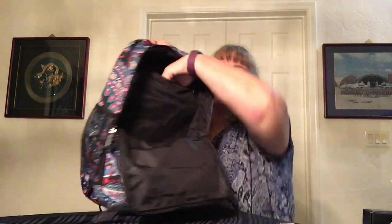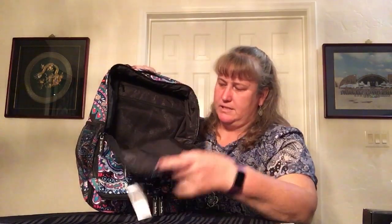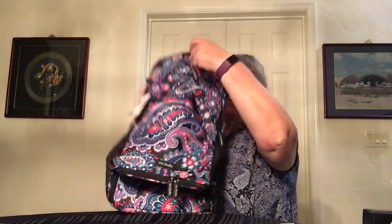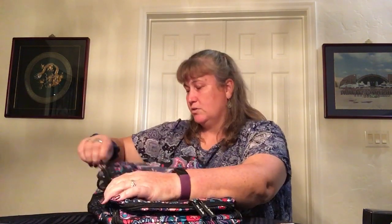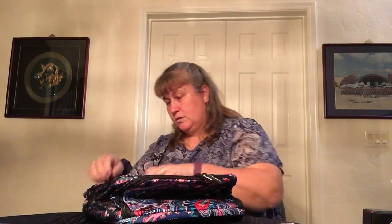It does also, I missed one. It has a zipper pocket on top. And that only goes to about right here. It's only that deep. Okay, so you have a zipper and a mesh, and that's it. So, I don't know. I have mixed feelings about it. Good thing I'm not going to school. I wouldn't know what to do with myself. But I do have plenty of other backpacks to use.